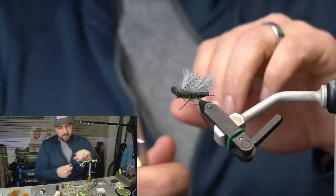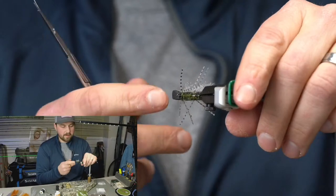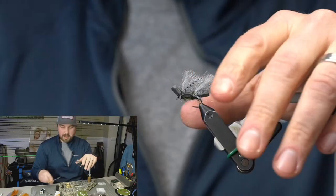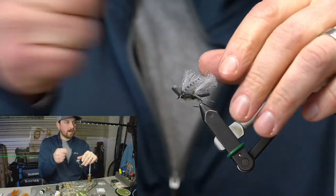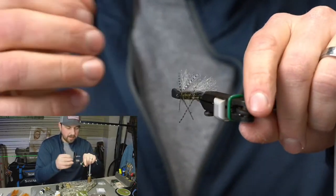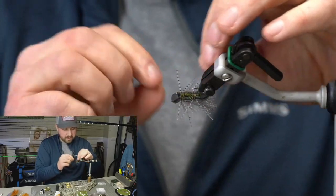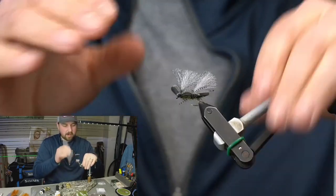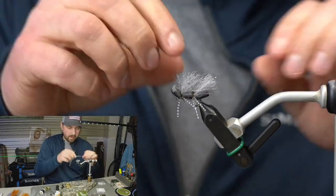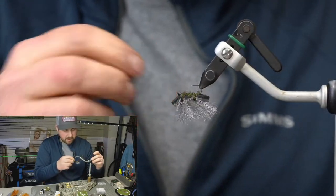I like to leave the front of this one up a little bit, so that's why I tie it back a little further. That helps me with flotation, and if I want to move it on top, that'll act almost like a popper where you can kick it and it'll kick a little water. I don't know if you guys have ever actually seen a grasshopper or a stonefly on the water, but they're moving. You can wiggle this around. It's not going under the water. So it's got that little green underneath.